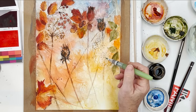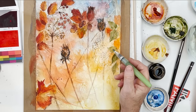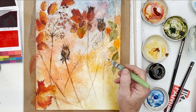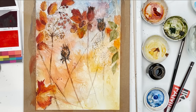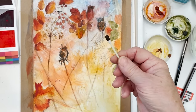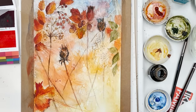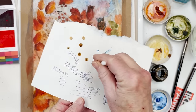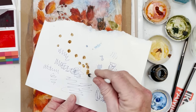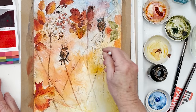And this I was planning on making into a sort of seed head. We did one like that before where we did it with cotton buds. I'm just wondering where my cotton buds are. Okay, I found them. Now I'm going to dip the cotton bud into the sepia ink, and then I'll just try it out on a piece of paper to make sure it's okay.